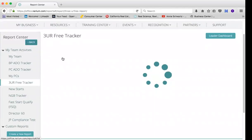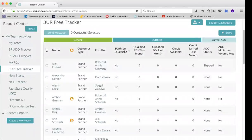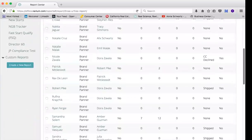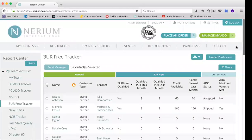Here's your 3-year free tracker. This is incredibly significant. You can put it in order of who's 3-year free qualified, who's not. And it basically tells you how many they've brought in this month, how many they brought in last month, you know, where they're at. And it's a really good report to sit here. This person brought in 2. If we can get them 3-year free with 1 more, we can give a call to this person and basically help them to get 3-year free qualified this month. So there's, you know, lots of ways to help people. And if you have people that are over their amount, that's okay. Because remember, if somebody has 9 PCs, once they get to 9, they're at the very top of the comp plan. Okay. So that's really, really important.